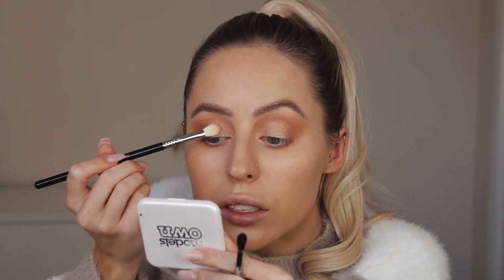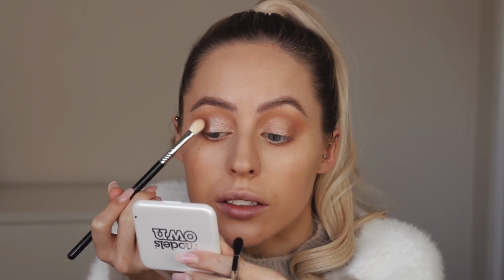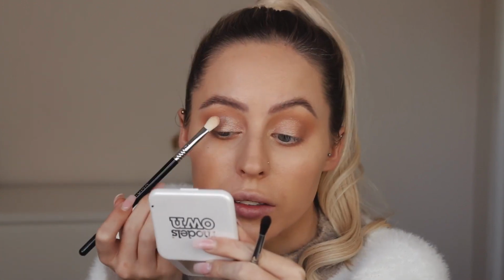And then I'm just jumping back in with the original champagne shade, and just packing this into the center, just to the mobile eyeball lid part, you know, when you close your eyes and you can kind of see someone's eyeball moving around in there, just on that kind of area, and just really make it pop.